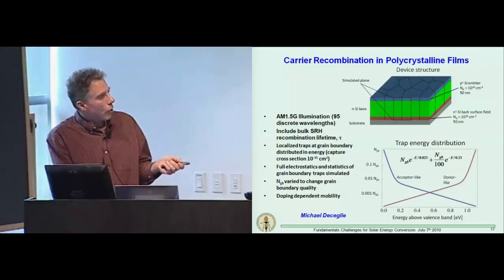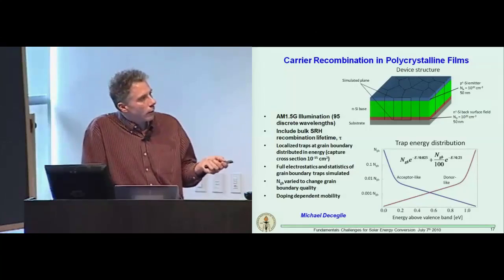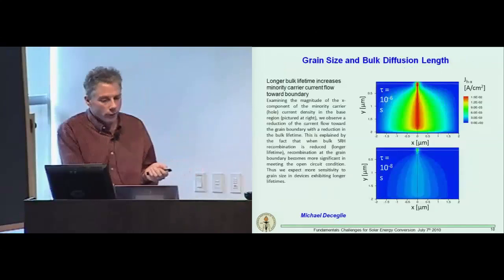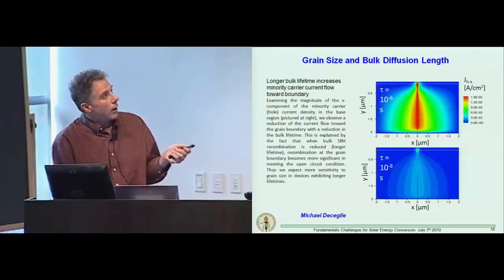And we assume also features of the bulk like doping-dependent mobility, and then we solve the device physics and transport equations, coupling the electrostatics to the transport. We can now do a sensitivity analysis of what affects the transport and the open circuit voltage in such a cell. One of the things you can see immediately is that longer bulk lifetimes increase the minority carrier current flow towards the boundary.